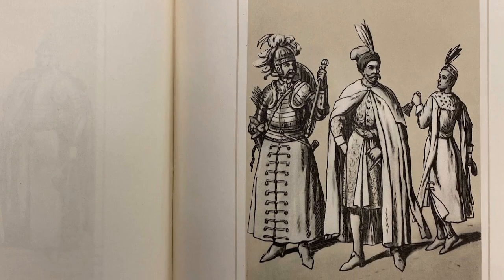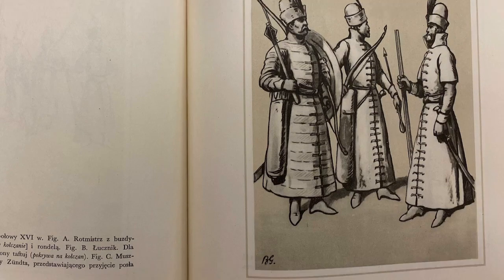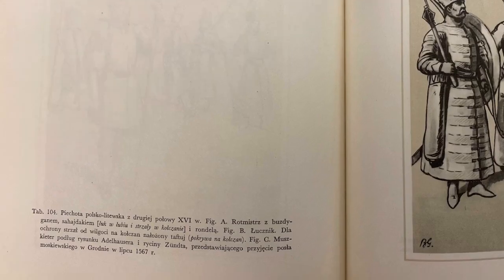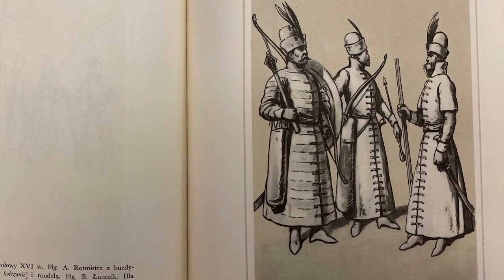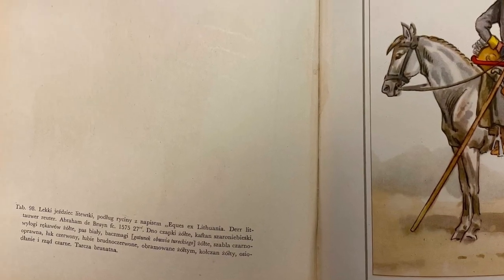Another noble with some retainers. Looks like some archers with a musketeer. Nice illustration with color.